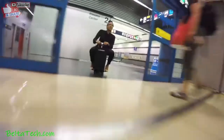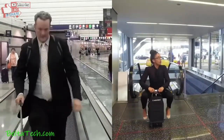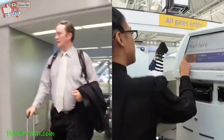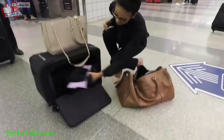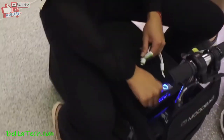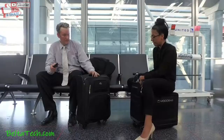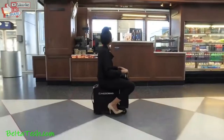Today, we have the Modobag. It's 3 times faster than walking. It's TSA and FAA compliant, so you can actually fly with it. It goes right into your overhead, 22 by 14 by 9. You've got 85% of the storage space that you'd have from a regular carry-on. It's able to charge your devices. You have an optional GPRS, GSM tracking mechanism, so you can keep track of your luggage wherever it is and never have to worry about losing it again. It really changes your experience at an airport.